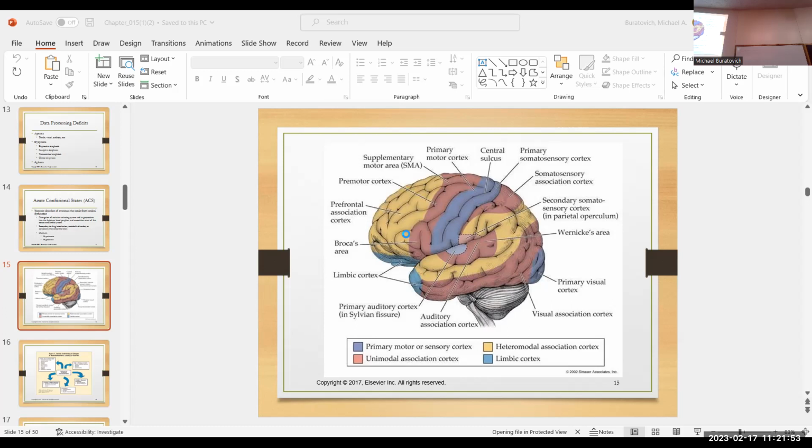So the common carotids branch into the external and internal carotids. The internal carotids come up and they fuse with a circle of vessels called the circle of Willis. There are several basal vessels. So in that circle, you've got anterior and posterior communicating vessels. There are three sets of main vessels.